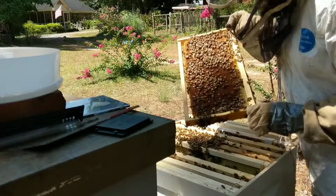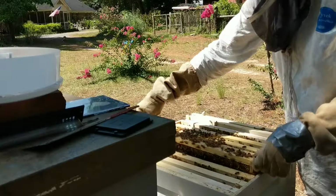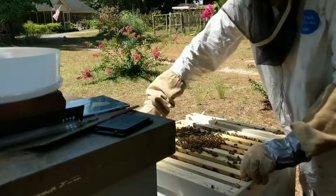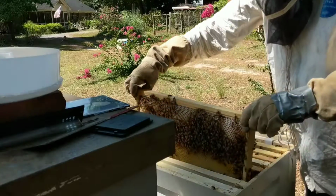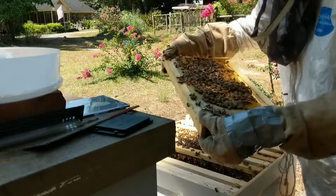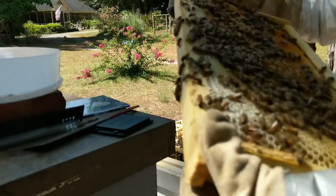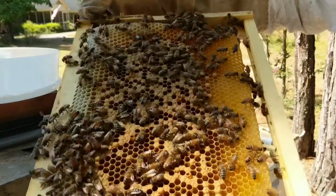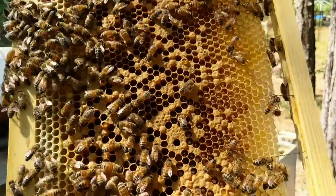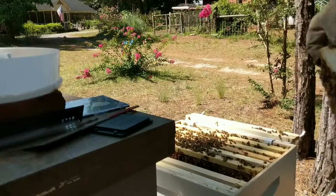There's some larvae in here, but it's spotty. And we've got a frame here that is heavy with honey and brood. Okay. We've got capped brood, but they are backfilling every empty space between the brood here with nectar. I don't know if it's glistening for you on the camera, but they definitely are backfilling.